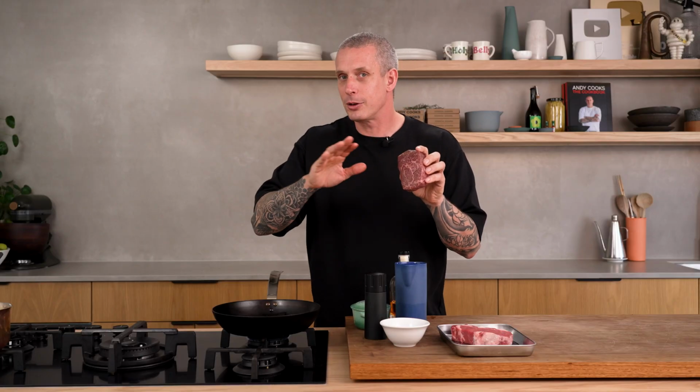You're going to have a really juicy piece of fillet, because one of my biggest arguments against this cut of meat, the fillet, and I'm not saying I hate fillet, I love fillet, is that sometimes, unless you're cooking this rare or medium rare, it can dry out because of the lack of fat. The Wagyu and the intramuscular fat in this one makes up for that.